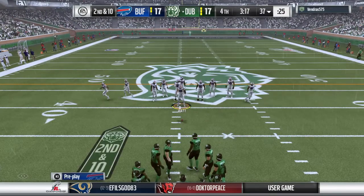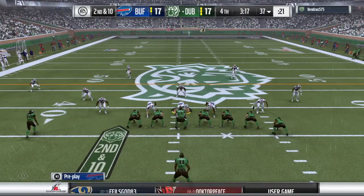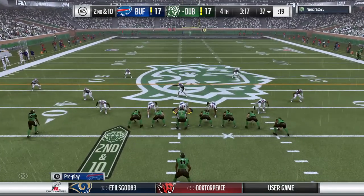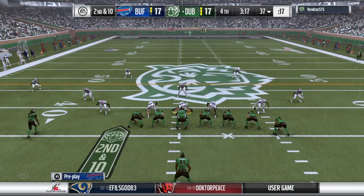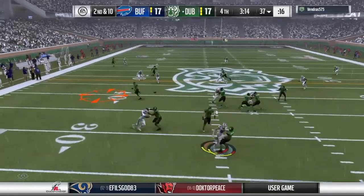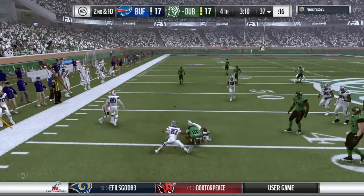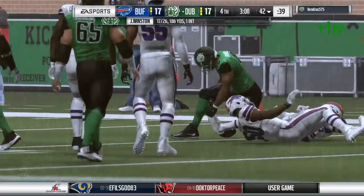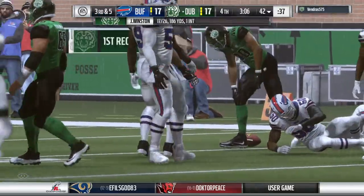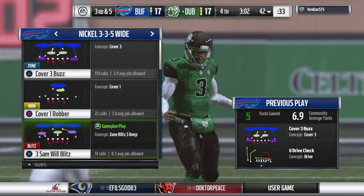Second down now after the incompletion. Hey, ready. Got three down. A second down throw for Winston. It's a short one here, complete to the tight end. And he was able to shed the tackle, but the reserves come in for the stop. 5 yards on the pickup, and all of a sudden here, it's third down.